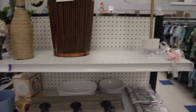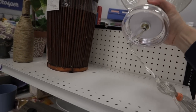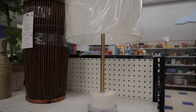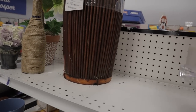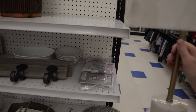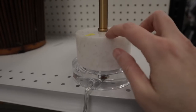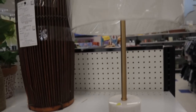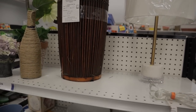What else? They have like a brand new lamp. That's really pretty. How much are you? I actually need some new lamps at my house. Oh, the price is off. How much are you? I love the marble. This is so pretty with the marble. $25? Surely not. Oh my gosh. Our Goodwills were always so reasonably priced. I don't know what's going on today.